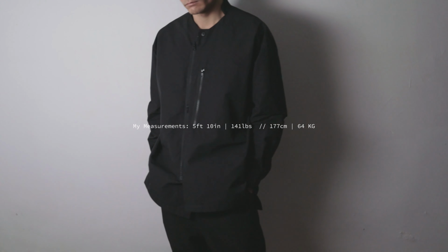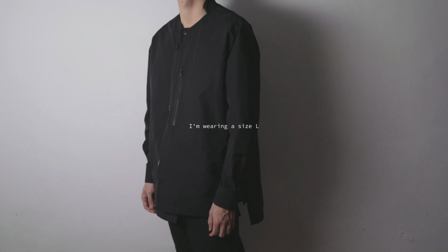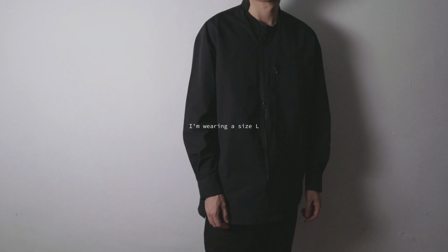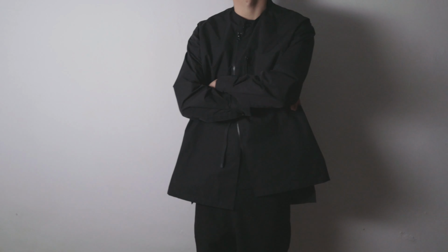In terms of how the piece fits overall, it does lean more towards a straight and relaxed fit. Hence, I would suggest sticking true to size for the intended look, or if you want something a little bit more slim fitting, then you can go one size down. But I wouldn't suggest going a size up with it, as it might potentially drown you a little bit too much.